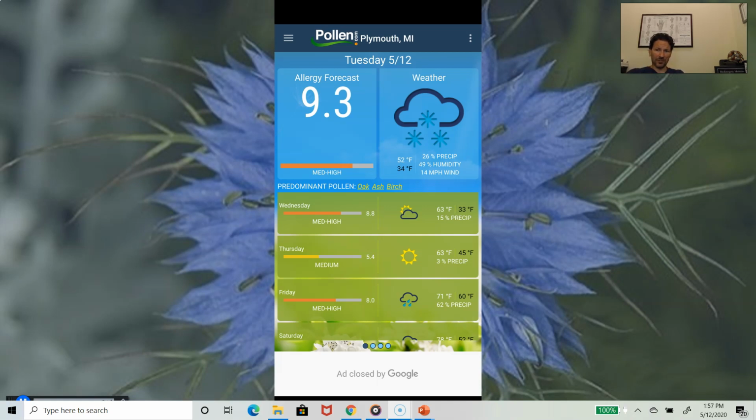Another interesting point about this app is it gives you the weather, and it tells you what the primary pollens are. So here we have oak, ash, and birch. So if you have a birch tree in your yard and it's pollinating, you're going to be exposed to pollen. Now, if you say, well, I don't have allergies, everybody is reactive to pollen. We all process the reaction differently, okay? So if you live in Michigan long enough, you're going to have allergies. These are the spring allergies. It looks like we're going to have a decent week. Temperatures are finally warming up. So the trees and the grass will be pollinating soon as well, to add insult to injury.